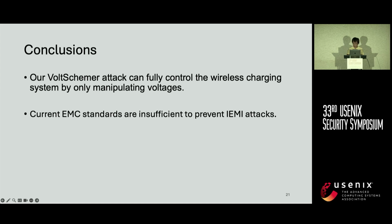So in conclusion, our VoltSchemer tech demonstrates that by simply manipulating the voltage, it is possible to fully control the wireless charging system, as all off-the-shelf wireless chargers that conform with current EMC standards are susceptible. We believe that these standards currently fall short in preventing IEMI attacks, and they may need more updates in the future to better protect electrical systems.